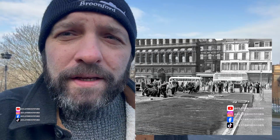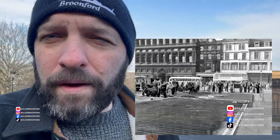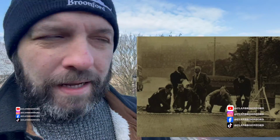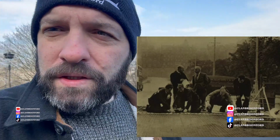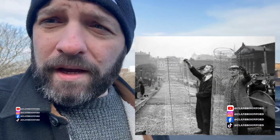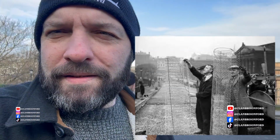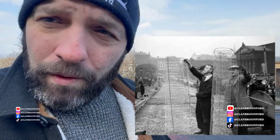I know this sounds ridiculous, but there's an electric blanket underneath the road that, as far as I'm aware, is still there, because it was way too much work to dig it up again. And if I can find some pictures of them building it, I will put them in now. This was essentially to make the road safer. It was to heat it from underneath, defrost the ice and the snow, and make it a lot safer for traffic. However, it had one small problem.